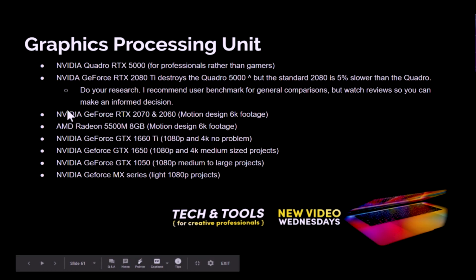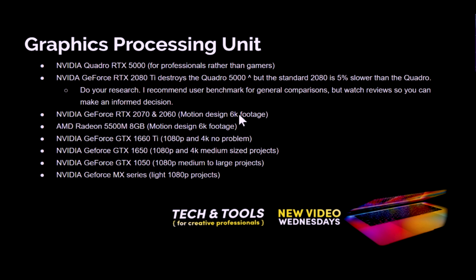Okay, next is the NVIDIA RTX 2070 and 2060. These are great for motion design and 6K footage. Really great performing GPUs. They're going to be in the more expensive laptops, anywhere from this $1,700 to $3,000 range. The AMD Radeon 5500M with 8 gigs of VRAM. This again is going to be for motion design and 6K footage. This is the GPU found within the MacBook Pro.